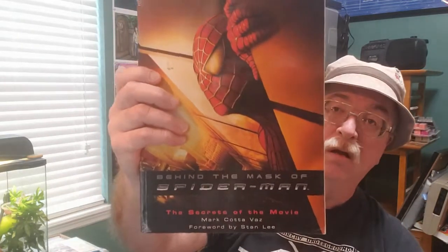Behind the Mask of Spider-Man, The Secrets of the Movie. And last but not least, minus a couple nitnoids down there, is Marvel graphic novel Willow, which is pretty neat. I'll probably be keeping that for sure too. But that was it. That was a lot, I thought, for $60. I think just the newspapers alone are going to get me all my money back easily. So, and the rest is just icing.